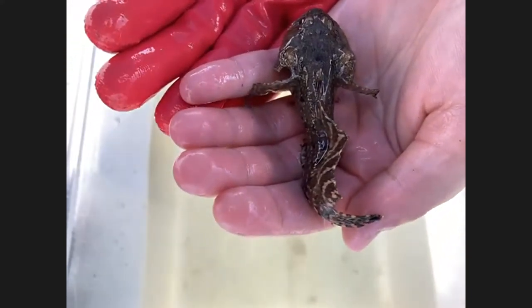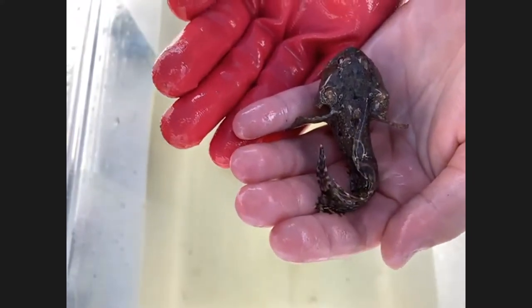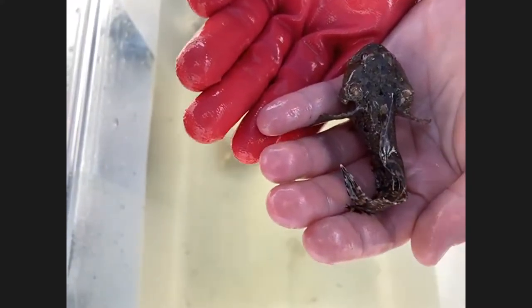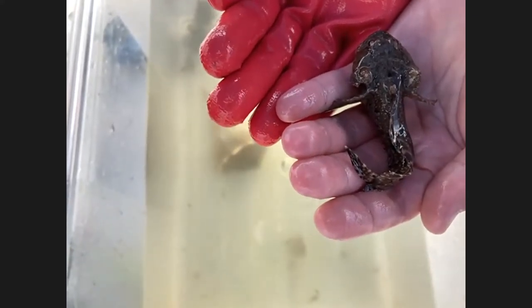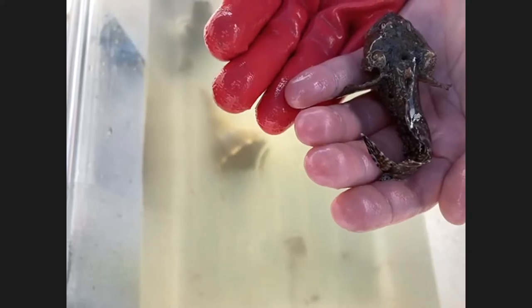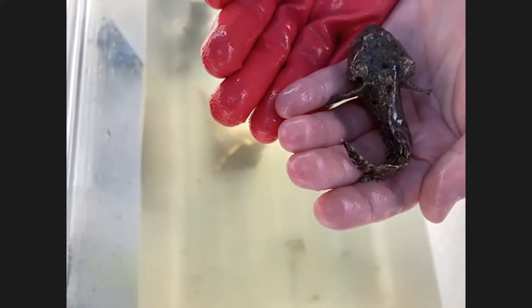So what are you holding here? This is a Gulf toadfish. And Janine, it's making a sound. Oh my gosh. What? So I know that fish do make sounds, whether it's for mating reasons, maybe defense, and they make it different ways. How does this particular fish make sound?